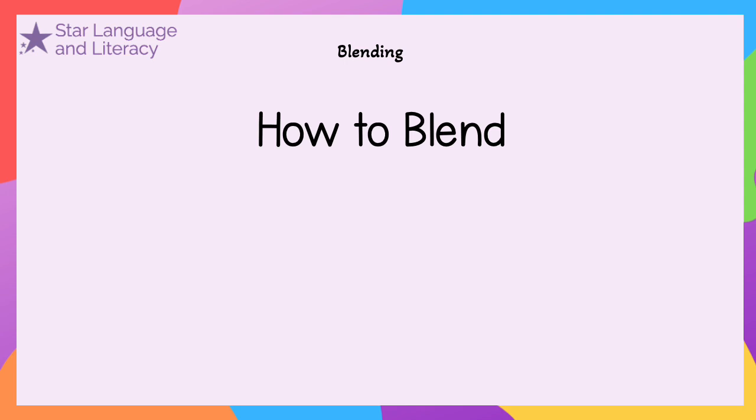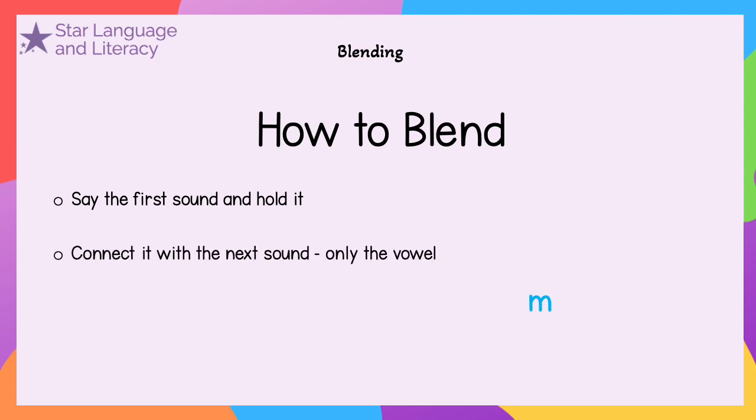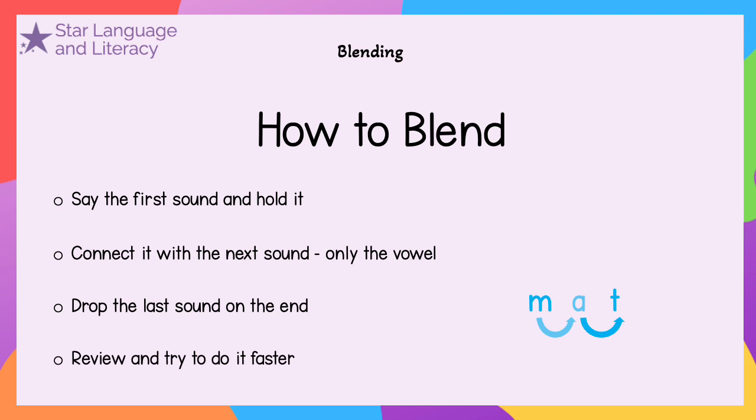How do we blend? Say the first sound and hold it. Mmm. Then connect it in with the next sound, but only the vowel. Mmm. Now drop on the last sound. Mat. Then review exactly what's just been done, but try to do it again a bit faster. Mat. The learner has now just read the word.